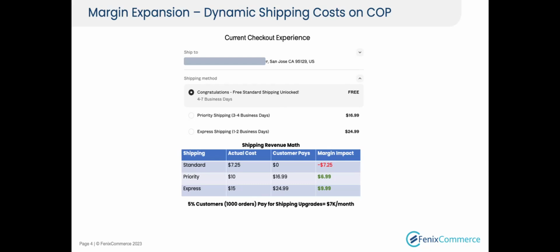If you look at the actual shipping cost for standard, which is generally the cheapest service, let's assume it is $7.25, though if you have really good negotiated rates, you would expect to pay a lot less than $7.25 per package. The customer, of course, qualifies for free shipping, so the margin impact is negative $7.25.